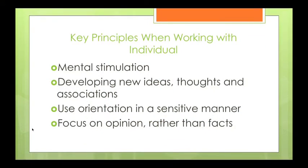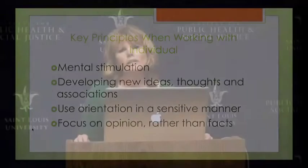Next, using orientation in a sensitive manner. At the beginning of each session, you will do a subtle orientation with a person as far as the weather, the season, the date. Instead of saying, what day is it, or what season is it, you would just subtly, and with individual therapy, when I have done it with a gentleman, I like to sit in front of the window, so that we can have a discussion about what it looks like outside today.